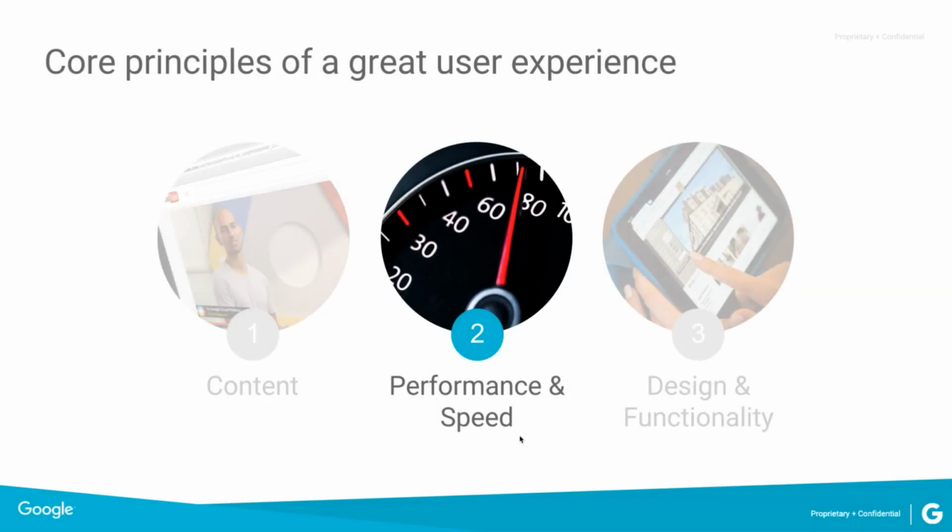In terms of developing a great mobile experience for users, there's three key principles. We have to have the right content, we have to ensure that the design and functionality suits that user on the go, and the second, and the area that we'll be focusing on, is performance and speed.